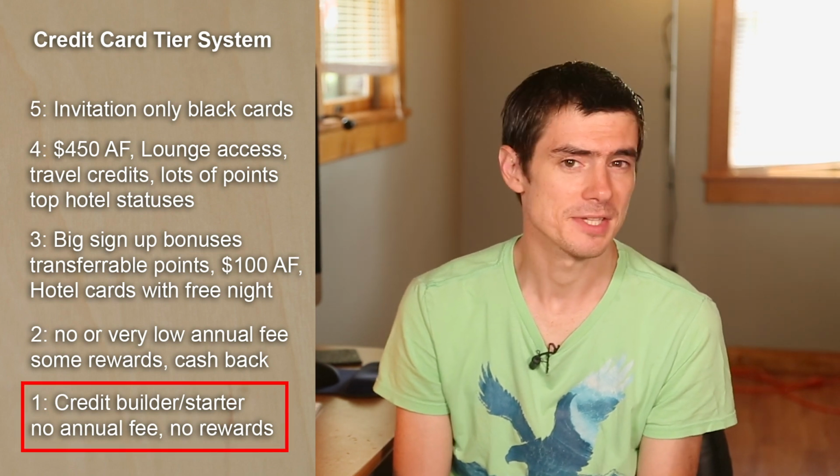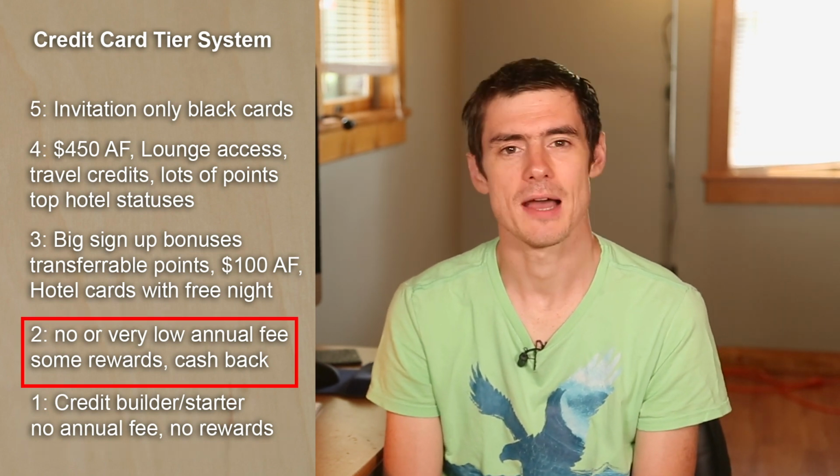Today we are going to be doing a bit of a versus video with two of the most popular starter credit cards, the Capital One Platinum and the Discover It card. Both these cards can be used as starter cards. The Discover It is possibly a little bit of a higher rung up the ladder than the Capital One Platinum from some points of view. For example, in my 5-tier credit card tier system, I put the Capital One Platinum at tier 1 and the Discover It at tier 2 just because it does have some rewards. But actually a lot of people do advocate starting with the Discover It card, and some people advocate starting off with the Capital One Platinum for various reasons.